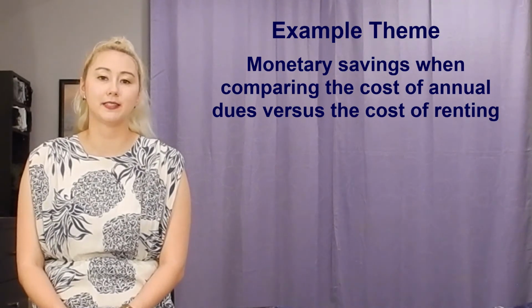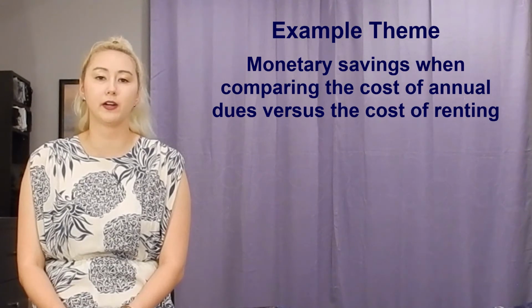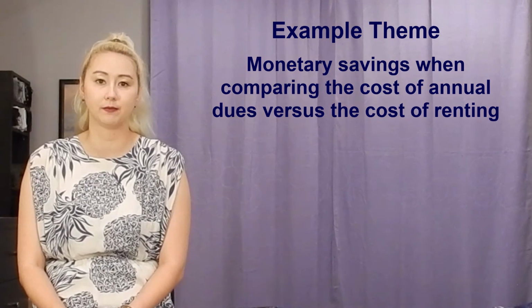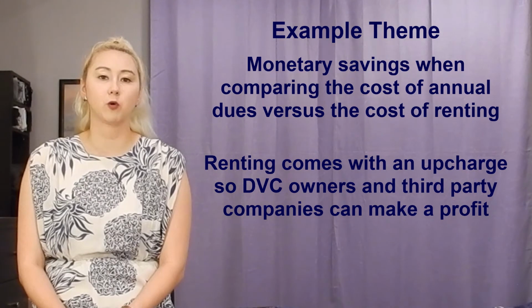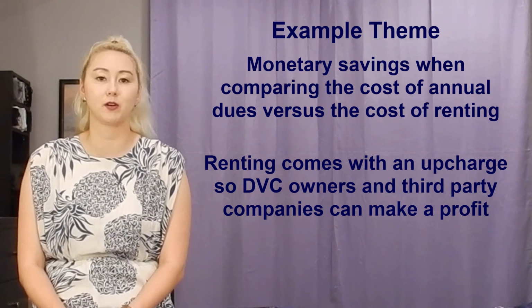This fundamentally makes sense. DVC owners are selling off the points that they aren't going to use to third-party sites who will rent them off. The DVC owners, of course, are going to be paid in exchange for the points enough to cover at least their annual dues and possibly make a little profit. And then the third-party companies will turn around and rent those points out to non-DVC owners. The third-party companies, of course, will add a markup to those points. That way they can make a profit in order to be a profitable business.